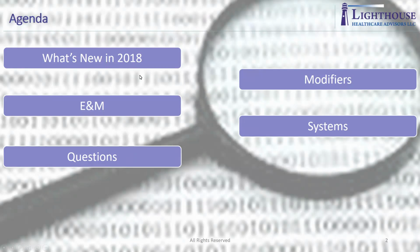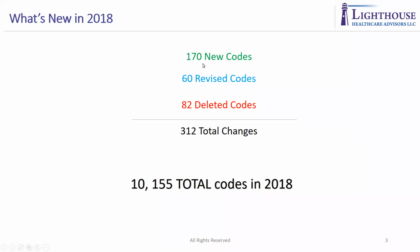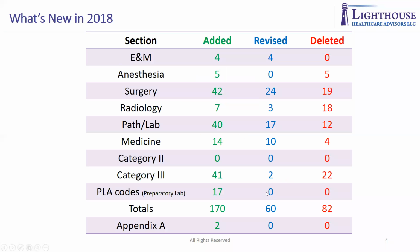So we're going to cover what's new in 2018, some E&Ms, questions, some modifiers and some different system updates. There were 170 new codes this year, 60 revised codes, 82 deleted codes. That's a total of 312 changes in the 2018 code book. So we have a total this year of 10,155 CPT codes.